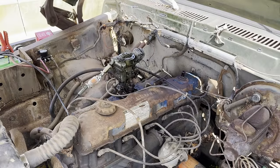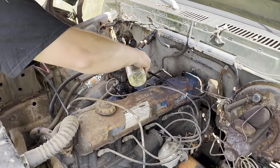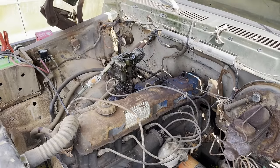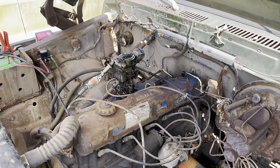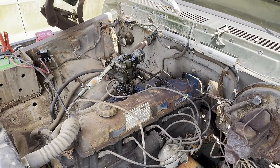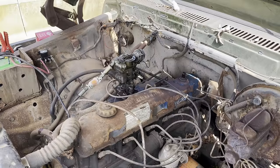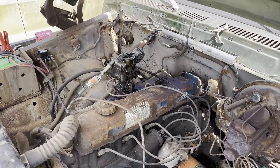Kind of want to hit the gas pedal a couple times. I hope it does not backfire. That'd be awful. Fuel, and it's running.